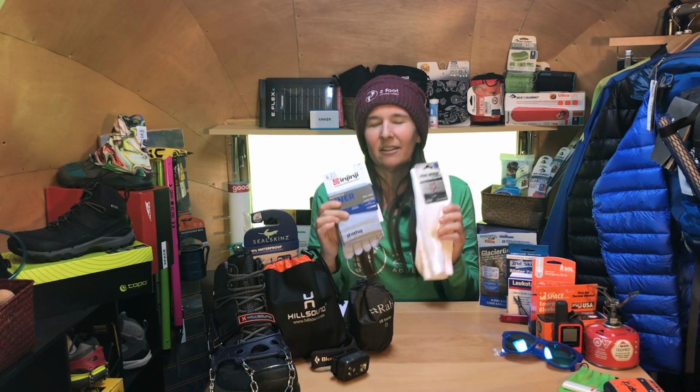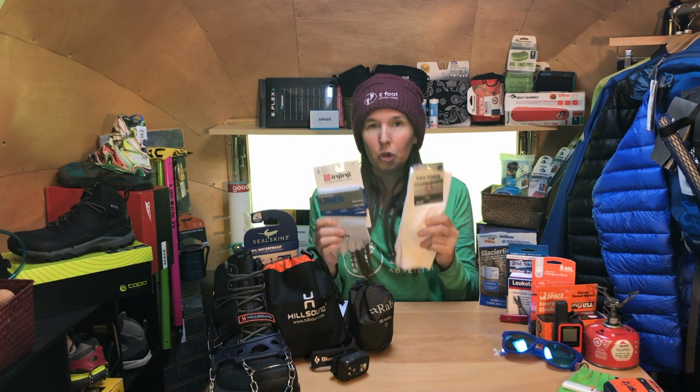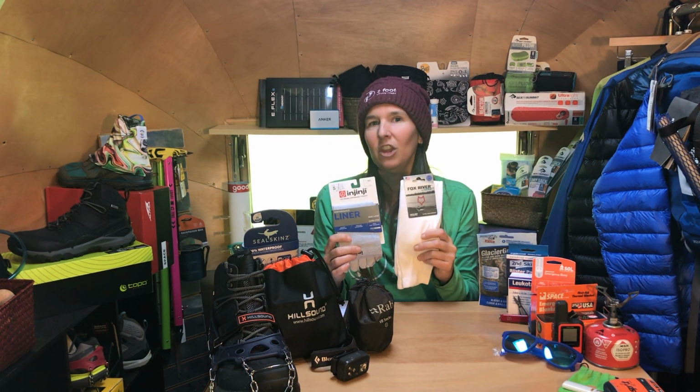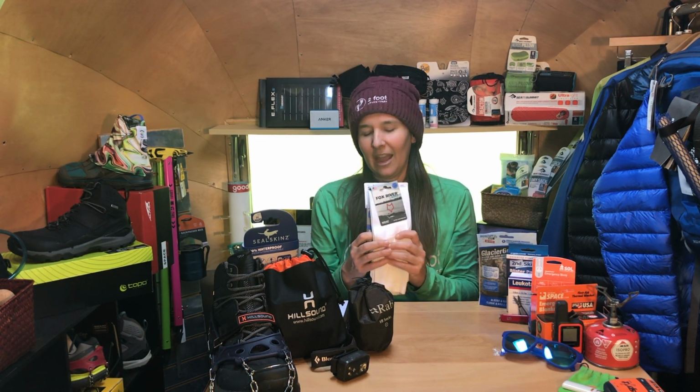So either one of these, if I was going out for an all-day hike, I would carry 2 of these, one on my feet and then one in my backpack. So partway through the day, you could change them out and know that you're going to have a nice dry layer against your skin. Either of these solutions will work wonders for keeping your feet warm and dry in the backcountry on your winter adventures.